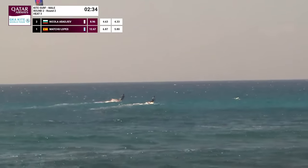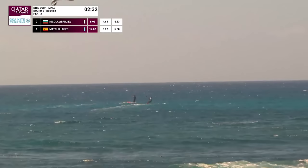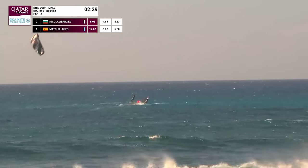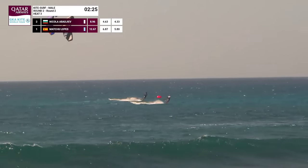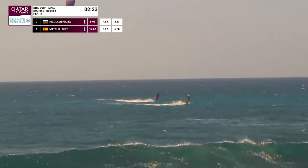How long have we got, Joe, until the tide turns? They say 4:30, so about an hour and a half until we have that low tide, and you can see the waves a little bit closer in. Then it's going to be going out on the push as well.